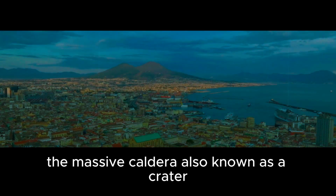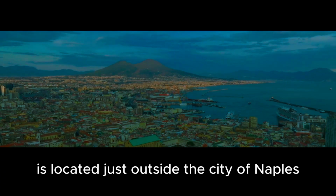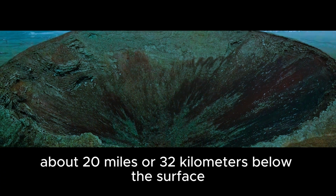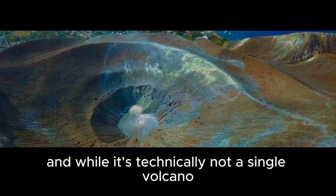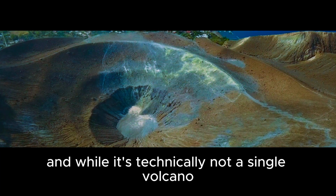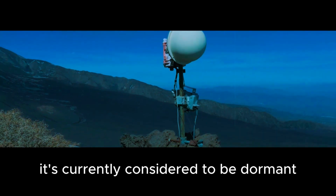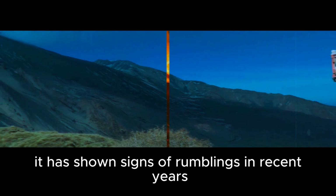The massive caldera, also known as a crater, which houses the Naples Supervolcano, is located just outside the city of Naples, about 20 miles or 32 kilometers below the surface. It's been building since about 100,000 years ago. And while it's technically not a single volcano, but rather a group of volcanoes grouped together, it's currently considered to be dormant, although it has shown signs of rumblings in recent years.